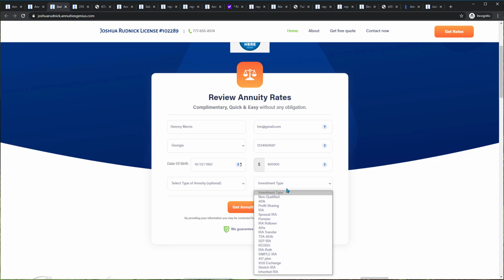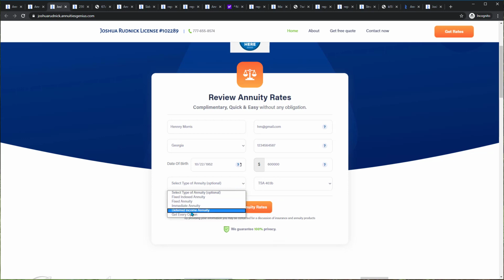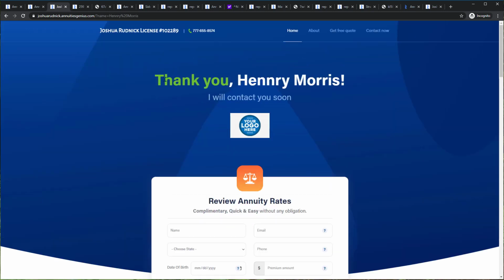Investment type, let's say he's got his money in a TSA 403B. And he's looking to get every option. All right, he's going to click Get Annuity Rates. And it's going to say, thank you, Henry Morris. I will contact you soon. Okay, you are going to get an email notification with his information so that you can contact him.